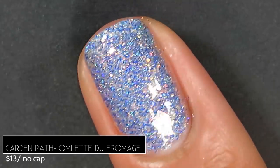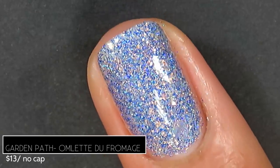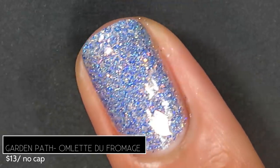I mean, it looks so beautiful. And look at those flakes. I got a really big one near my cuticle. Ugh, I'm loving it.